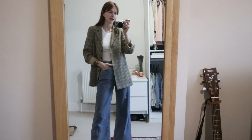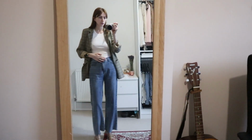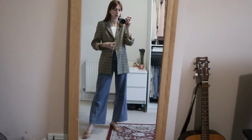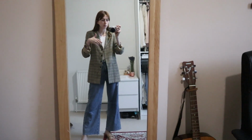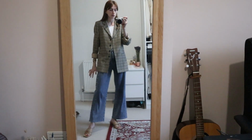But yeah, that's just a little note on this ribbed tank top. But I'm putting it on with these wide leg jeans as well, because I used to wear it all the time with a jumper and skinny jeans or my straight leg jeans. So this is just a little bit different.